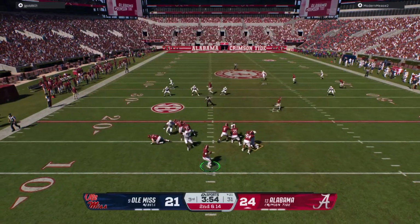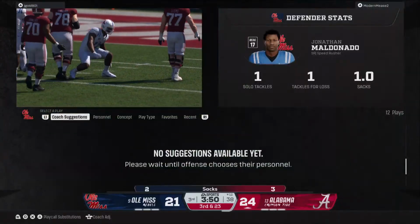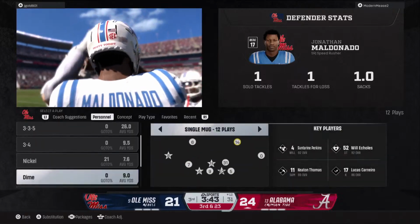Russell. Here's the pressure. He's sacked, this defense all over him. Defense came on the field with fresh legs, and here on just the second play of the drive, they're able to get a sack.